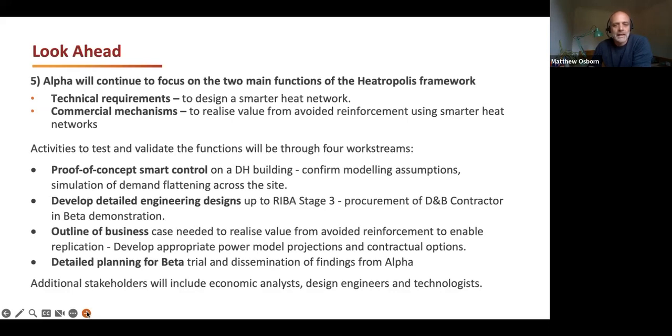Second, we develop a detailed design up to RIBA 3 so we can procure a design and build contractor for beta demonstration. And third, we outline the business case that we need to realise the value from avoided reinforcement. To do this, we need to update our power model projections and explore the different contractual options that are available. And this will help us to build a replicable framework that other heat networks and DNOs can use across the country. Finally, we develop a detailed beta plan and disseminate our findings.